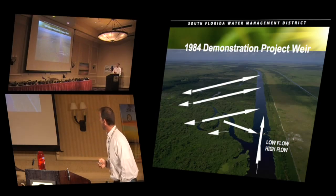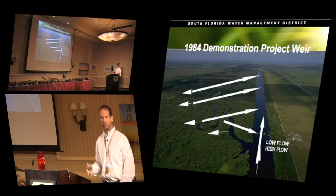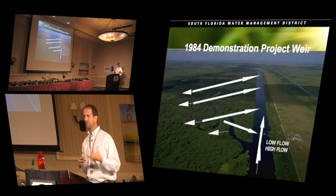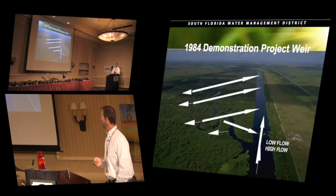However, once the low flow condition resumes, which is pretty quickly in this system, all the water comes rushing off of the floodplain. So you don't get your hydroperiod benefit on the floodplain to actually show a change in the plant community for everybody to go out and take advantage of what's occurring on the floodplain.